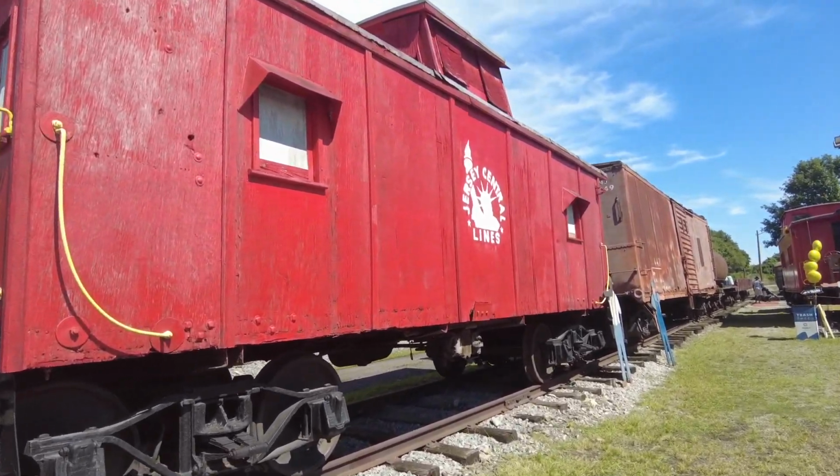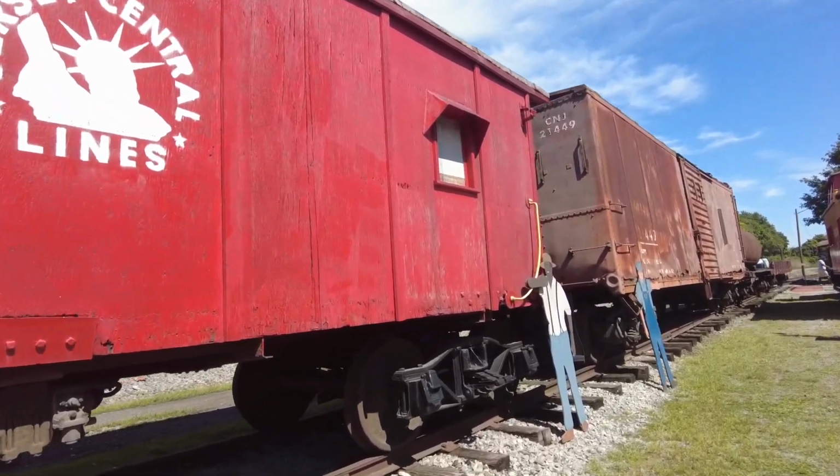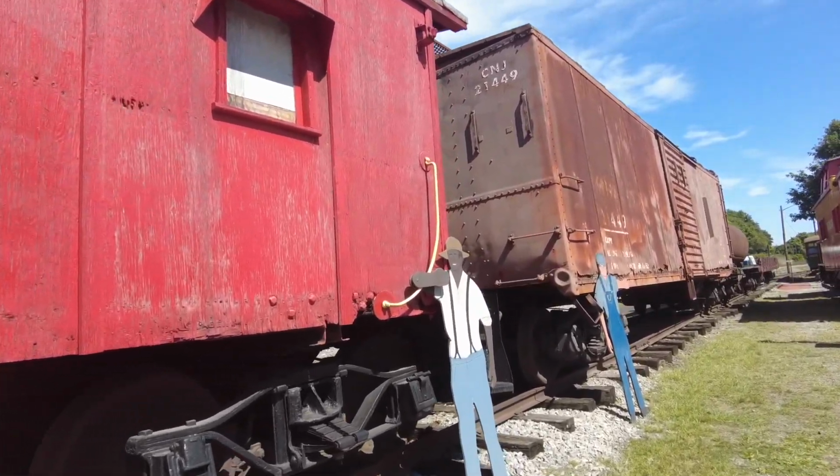Alright, let's take a walk alongside these old rail cars. And there's another caboose I haven't really been able to give you a look at yet. We'll get to see that.